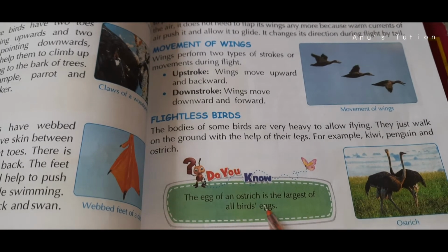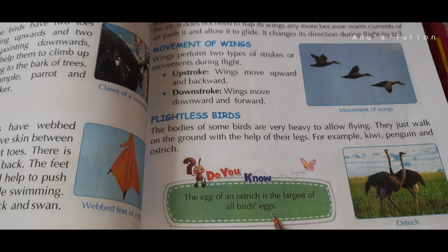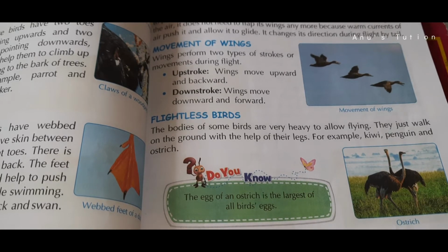The egg of an ostrich is the largest of all birds' eggs. See, it is a very important point. Okay, next topic.